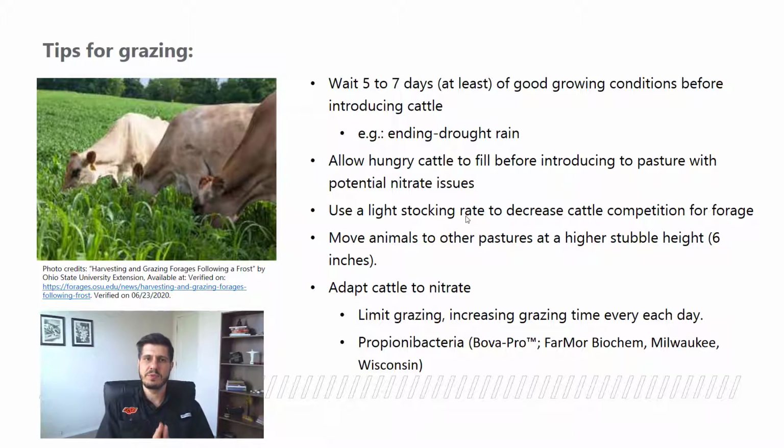As I mentioned before, if you are in a drought condition, which is pretty common here during summer in Oklahoma, and then comes a drought-ending rain, the amount of nitrates is going to peak right after. So the best idea is to let those plants grow in good conditions. What's going to happen is the plant has time to metabolize all that nitrate. Therefore, the levels will normally decrease to levels lower than 3,000 in 5 to 7 days.